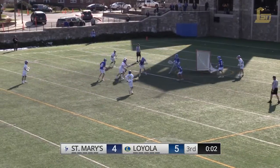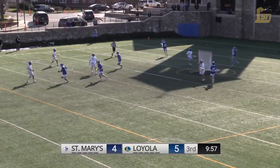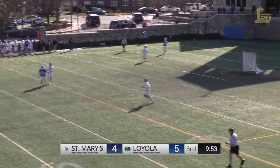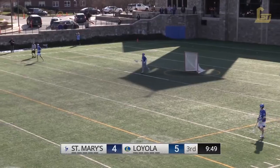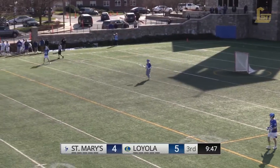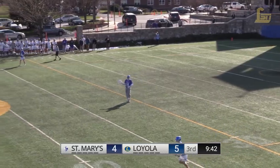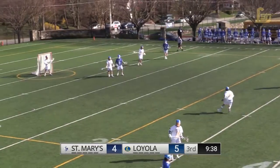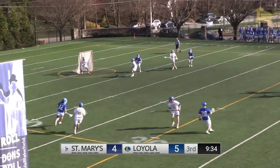And here comes Dunn, another great save by Fayok. There's BJ Burlas. Fayok up to 11 saves on the afternoon. He's just standing tall, and eventually the confidence of those Loyola shooters is going to go down, because they see Fayok there having trouble beating him. They don't know what to do. But if you're Loyola, you got to go offside. That's where he has the most trouble.